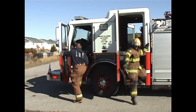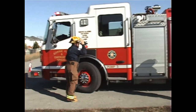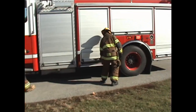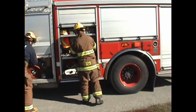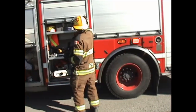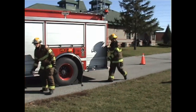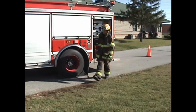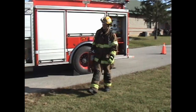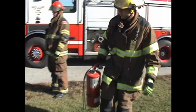An early consideration when responding to an MVC will be truck placement. The truck should be placed so as to provide response personnel with shielding from approaching traffic. In addition, it should be positioned in such a way that a rear-end collision will not propel the fire truck into the emergency scene itself. The captain will decide the type of fire protection needed: a dry or charged hose line, or simply staging a fire extinguisher.